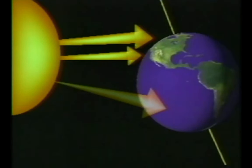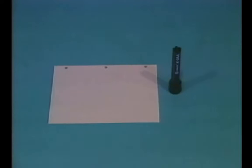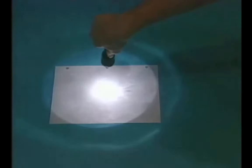Here's an experiment that can show why the angle of the sun's rays is so important in the amount of energy that reaches a certain area on the Earth. We'll use a flashlight and some graph paper. Pretend that the flashlight is the sun and the graph paper is the Earth's surface. When the sun is overhead and shining straight down, it covers a certain area of the graph paper.